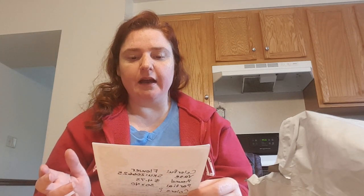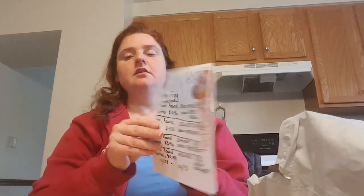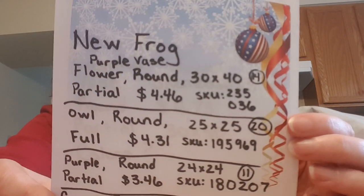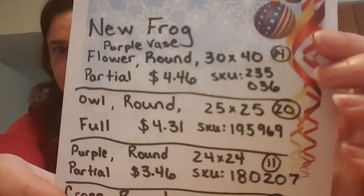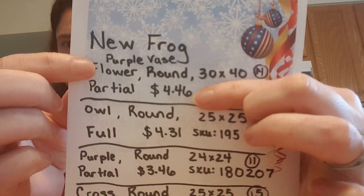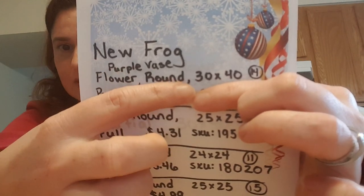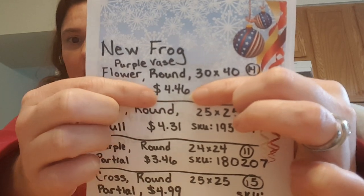But I got 5 of them. I got a purple flower with vase round. Here's my list. This is supposed to be 14 colors. This is the SKU number, so if you don't want to look at that. But it's a purple flower vase. It's a round. It's a 30 by 40. I'm not sure if that's the pasting area. It's a partial.